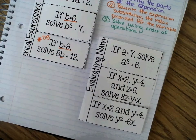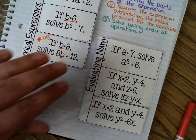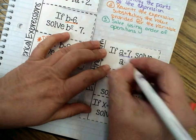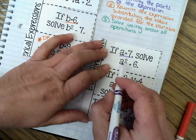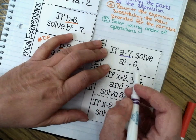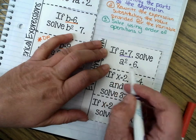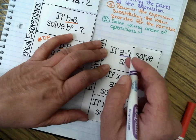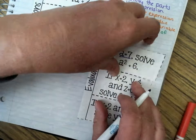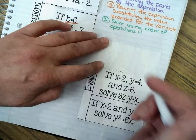Okay, so now I've got this one here. I'm going to use a different color now. I'm oranged out. It says if a equals 7, then what is a squared plus 6? So I've got my variable, my exponent, addition, my constant of 6. I've got two terms because it's separated by addition, and I need to put my 7 in here, and this means to multiply 7 to itself twice. So I'm going to rewrite.